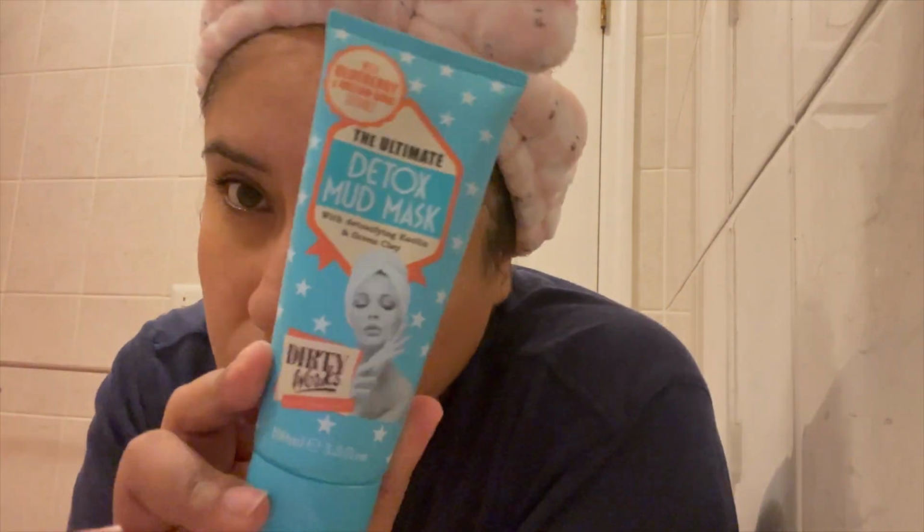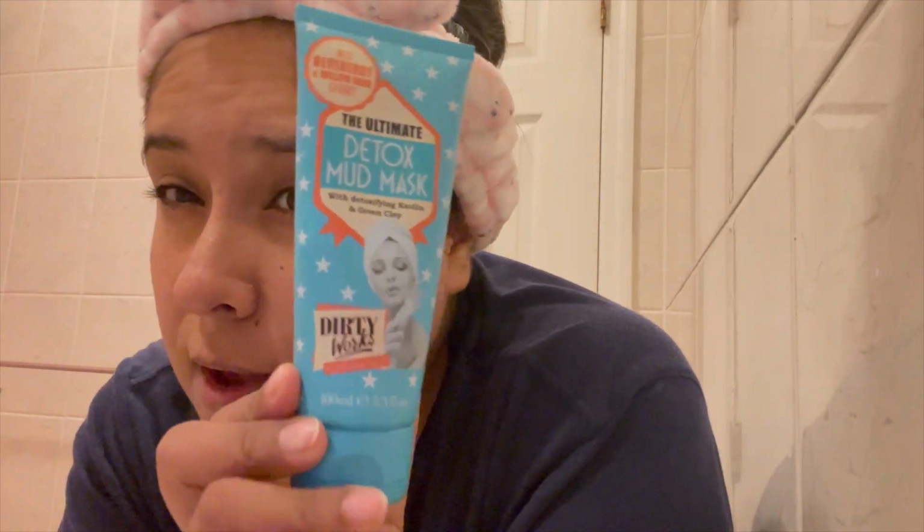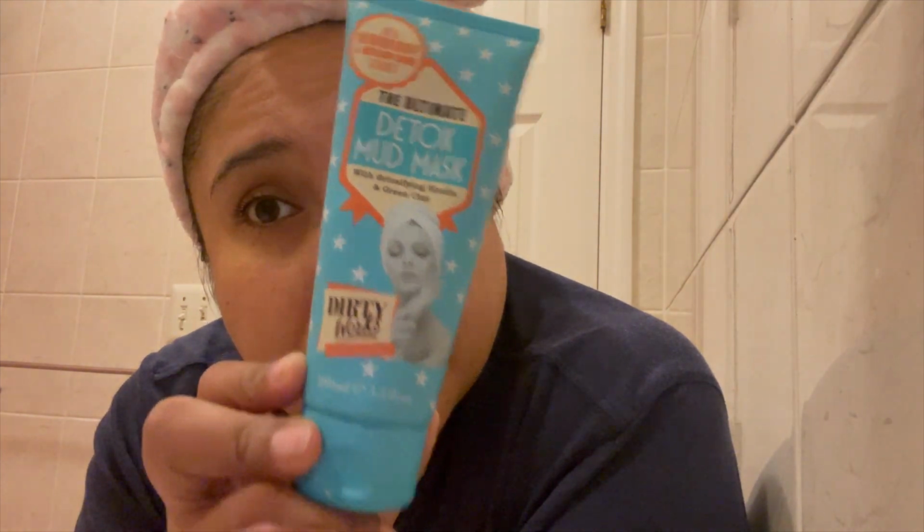So now I'm going to use this sort of cream to detox your face. I'm going to show you right now. It's this detox mud mask, with detoxifying choline and green clay. It's from Dirty Works. I don't know if you guys have seen it. It's also from TJ Maxx, that's where I got it. I'm sure they also have it in other stores, but I got it from TJ Maxx.